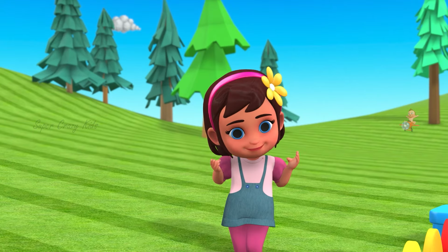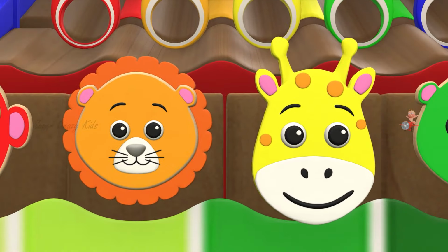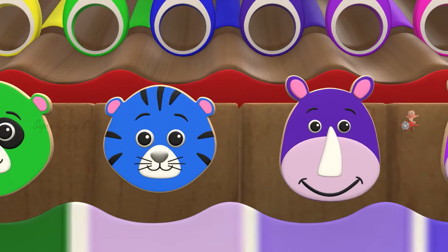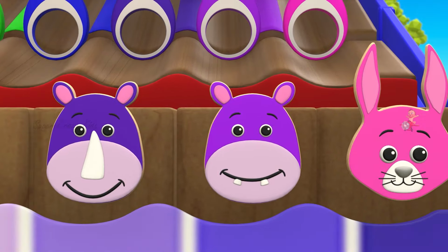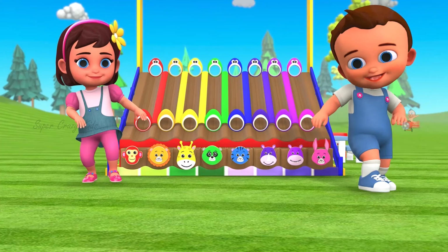Rabbit, ooh, have a look here. Watch out, looks amazing. Look at this slider. Yahoo!